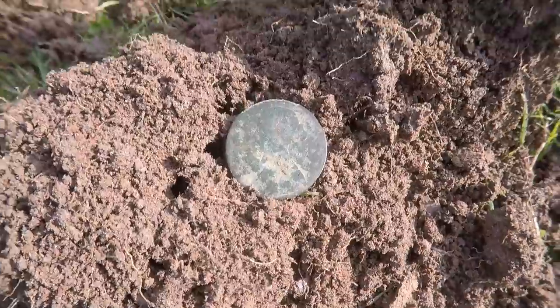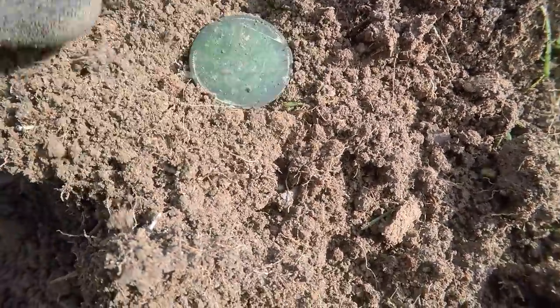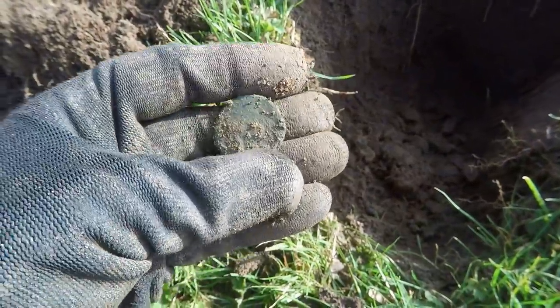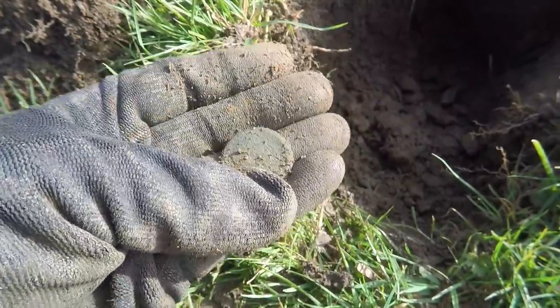I think we've kind of moved into a Victorian hotspot. So there's another penny, very worn. So Dad's just found that one. 1862. And then I've just found this. Oh, thought this was going to be another Vicky, but I don't know what that is. It's very toasted.